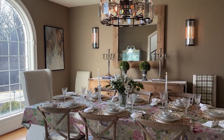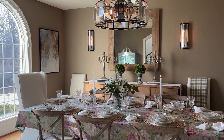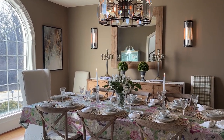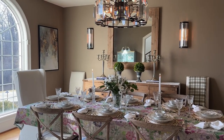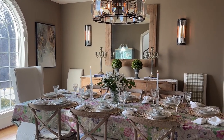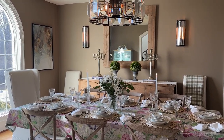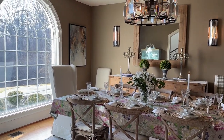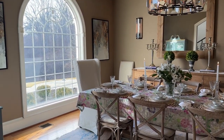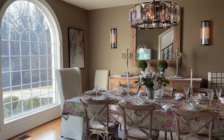But it's also just so fabulous in the evening to come in here and sit and have a glass of wine or a cup of tea and have dinner. It's just a great area and does feel incredibly moody and serene. So I am going to show you an evening view of it. I hope you like it. I hope you like the tips.